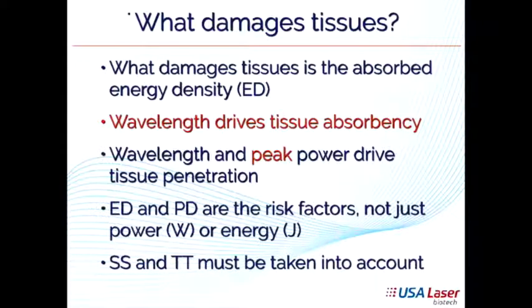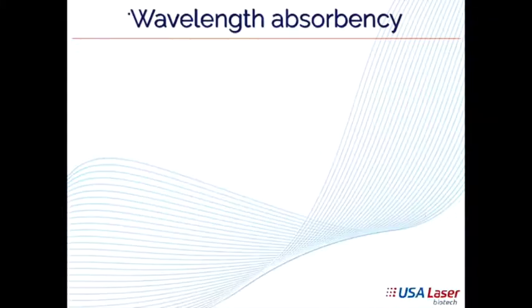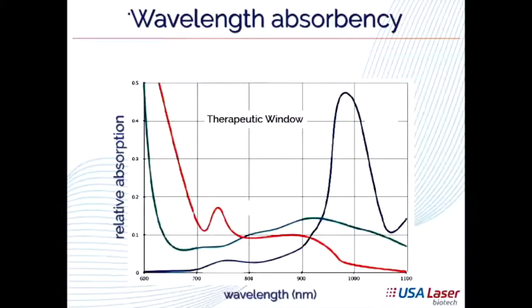So from the risk factors, we need to take into account the spot size and the treatment time. Those are the enabling factors that will make power and energy either useful or damaging, ablative. So let's look at the wavelength absorbency to understand that.